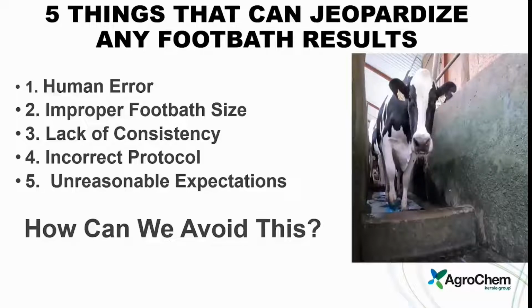Yes, it is. Five things that can jeopardize any foot bath's results. Human error is probably the biggest one that I see. As a hoof trimmer of 18 years, I think human error, improper foot bath size and incorrect protocol kind of go together. They also tie back in with human error: usually it's figured wrong, or somebody's overfilling or underfilling or not putting enough product in.